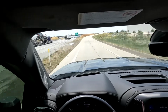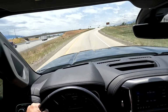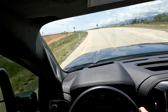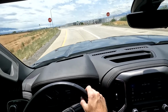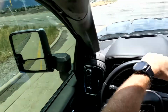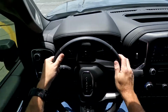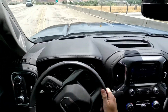There is someone behind us, so we're gonna wait a while before we step on these brakes. Coming up on this stop sign, stepping on the brakes, and everything was quiet, worked really well, the brakes were smooth. So once this vehicle passes, we'll go ahead and turn around, get back on the freeway so that you can see some acceleration from this truck.